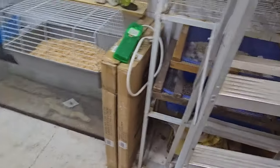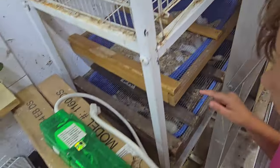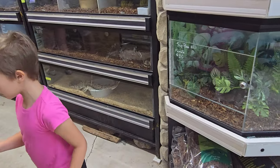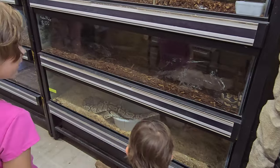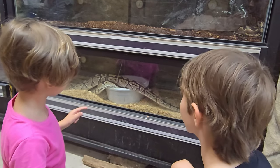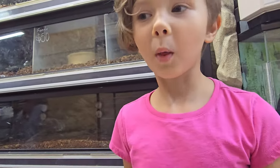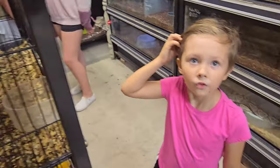How do the chameleons change colors? Look in there. What are those? Yeah, little mice, huh? Look at the snake. Isn't that cool? Nope, that's a boa. Wow, that's a big old snake. Yeah, pretty cool, isn't it? Yeah, super cool, huh? Did you see that tongue? Can you take a picture of these? What's all these? Can you take a picture of them? No. On video.